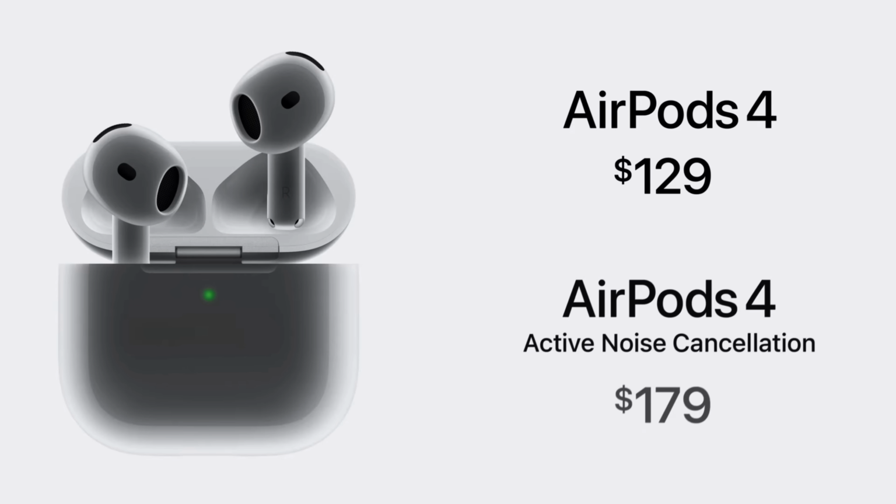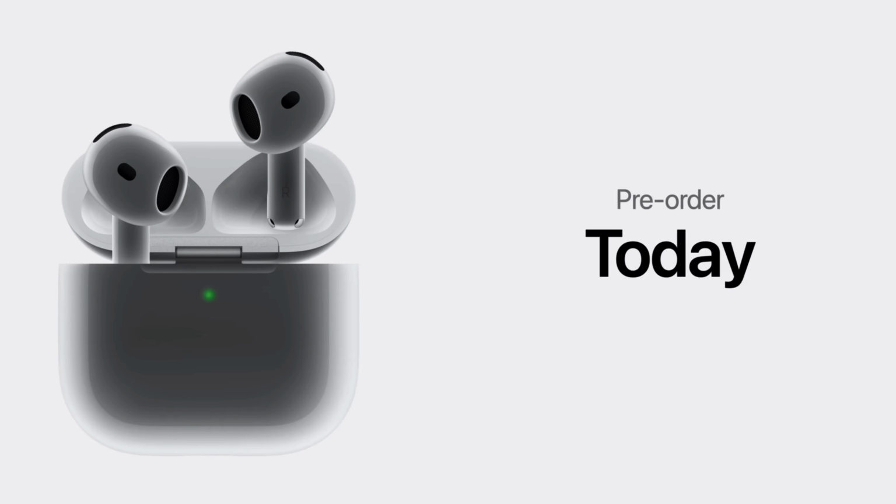So it looks like the differences are based on the feature sets, like I said, with ANC, but then also the case itself has some additional functionality. And from what I'm understanding, the AirPods 4 does not have wireless charging, and the AirPods 4 with ANC does.